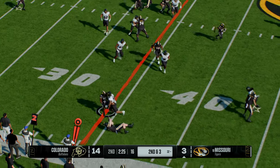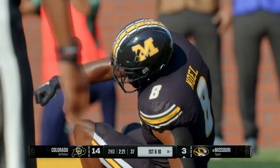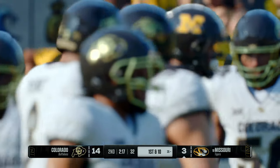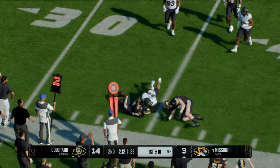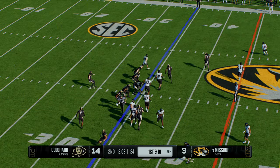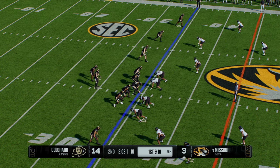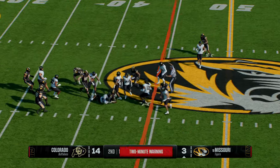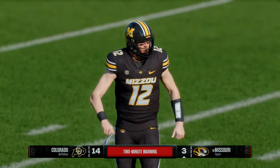Takes this handoff and headed to the right. And he's got enough for the first down. It'll be at the 35. All right, nothing flashy there. He just did what it took to get the first down. The Tigers have it with a first and 10. Right back to the well. You want to make sure to maximize those types of runs, and he gets it out to the 41.